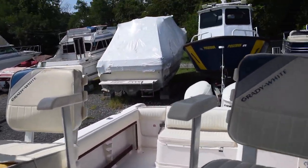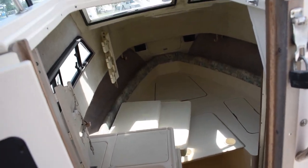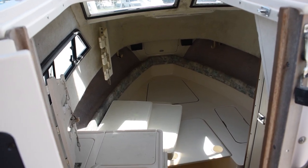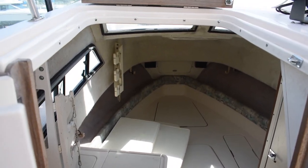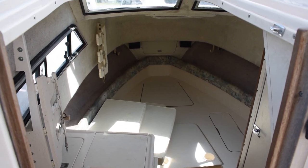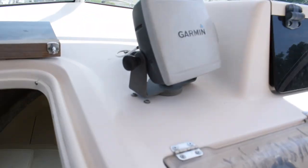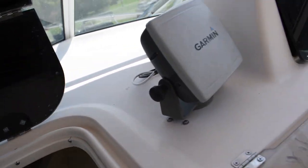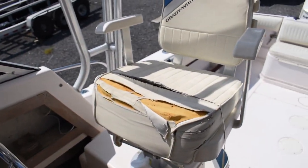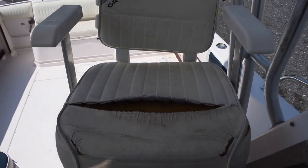We do have the cushions. They're out of the boat right now. They are in subpar shape. A few of the cushions have some rips and tears. Things like that. It's the original upholstery from 1995, so it's to be expected. But they will do their job, and we do have it. Cushion right here has signs of sun damage. Both of these do.